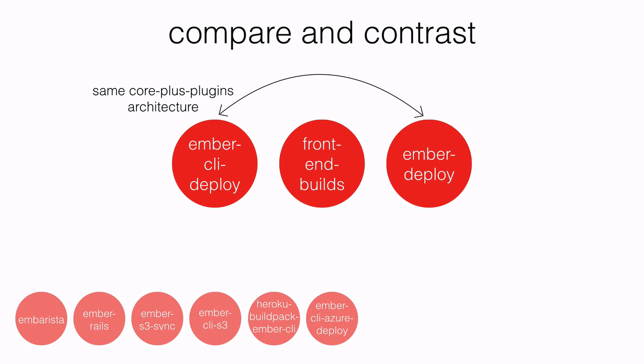Then I started to look a bit deeper into this, and all of a sudden you can see ember-cli-deploy and another one called ember-deploy, which is also an ember-cli add-on by a guy called Michael Klein. They basically did exactly the same thing. They were using the same idea of a core add-on plus the ability to add plugins for different deployment methods.